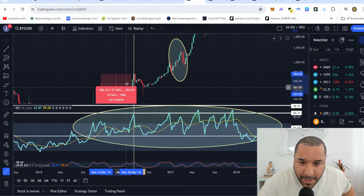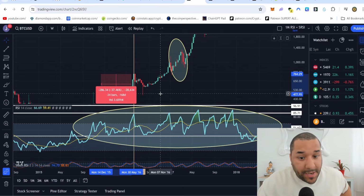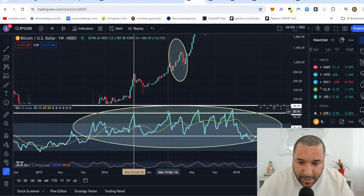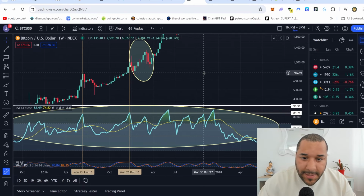I'm trying to get it to the wick. From here down to here, it was about a 37% drop. Enough to shake out the market. Let's pinpoint this one right here, like this. Let's take a look again. So we did see another sell.